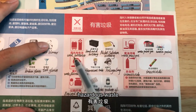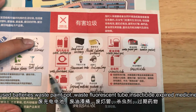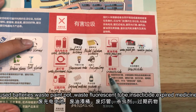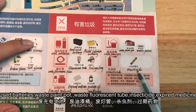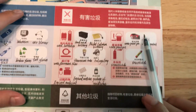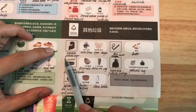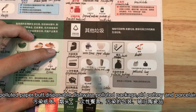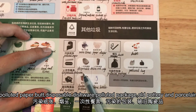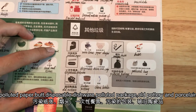Hazardous waste: used batteries, waste pen pots, waste fluorescent tubes, insecticide, expired medicine. Residual waste: pretty paper, disposable dishware, pretty package, old pottery, and porcelain.